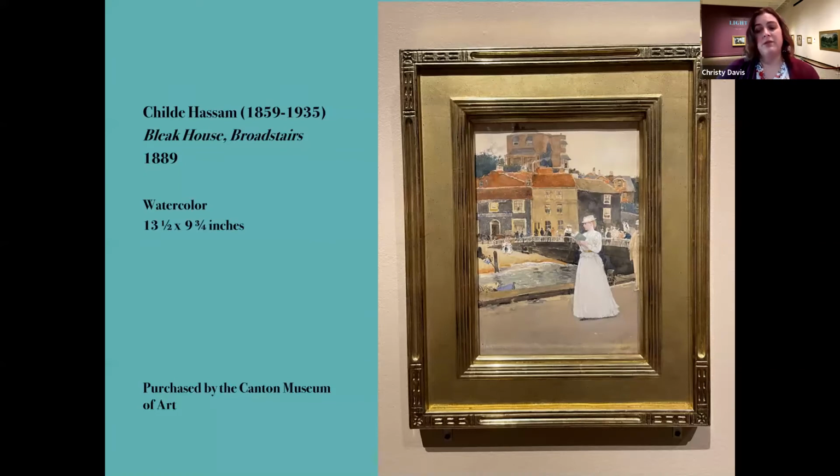Childe Hassam is recognized as developing one of the finest, purest forms of American Impressionism. He was born in Boston and started out as a wood engraver and an illustrator, made his first trip to Europe in 1883. And 2 years later, he was painting city views of Boston reflective of that French Impressionist style. He returned to Europe in 1886, where he painted this piece, Bleak House Broad Stairs, while visiting a seaport village in Kent County, England.